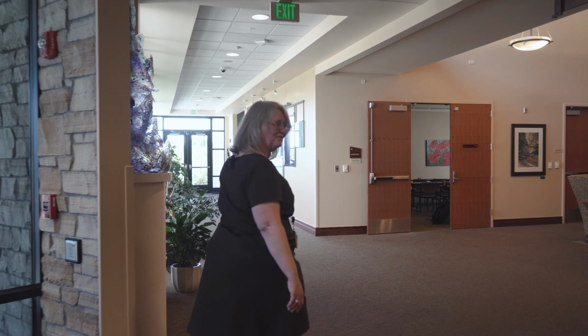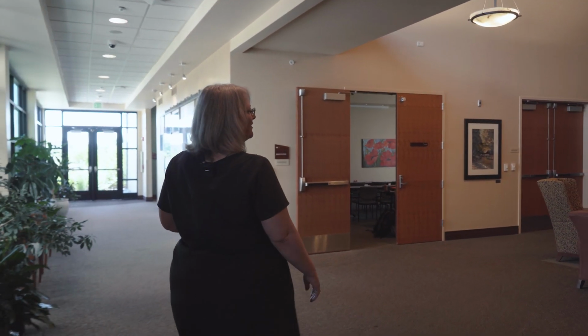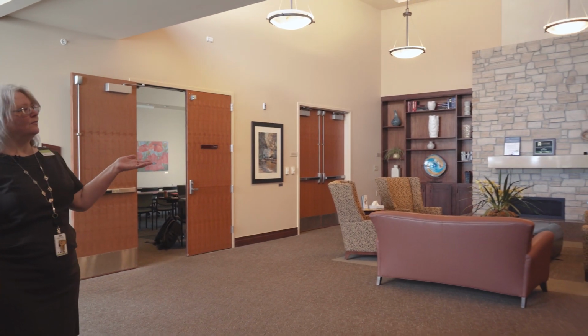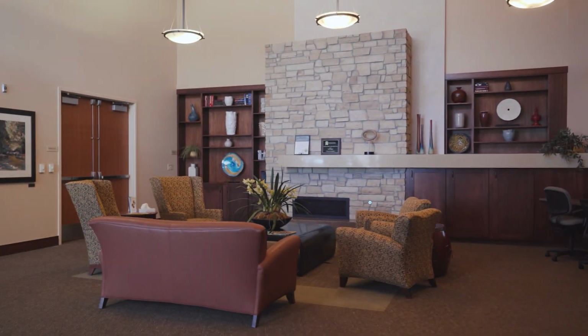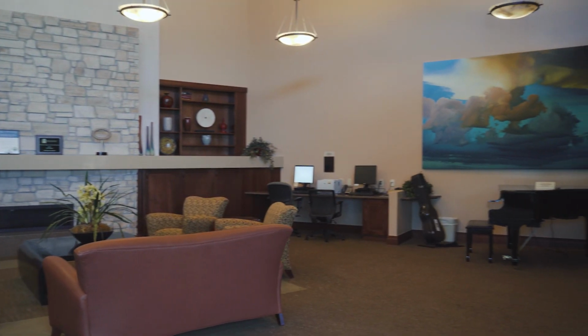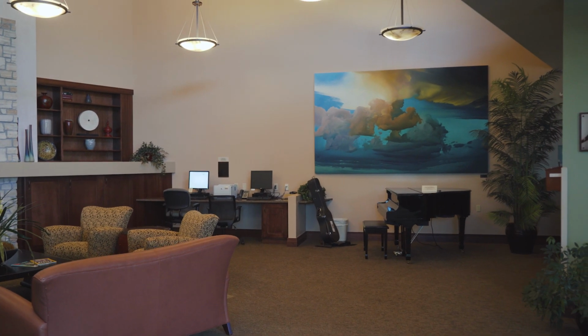As we walk through the care center, we'll notice several gathering areas for families to come together. This gathering area also includes an area for Wi-Fi access, computer access, and also access to music, which we find important in our daily lives as well as we take our journey at end of life.